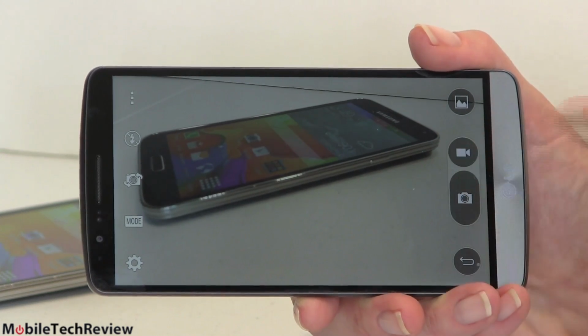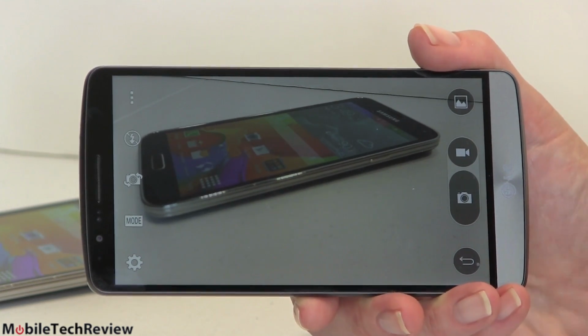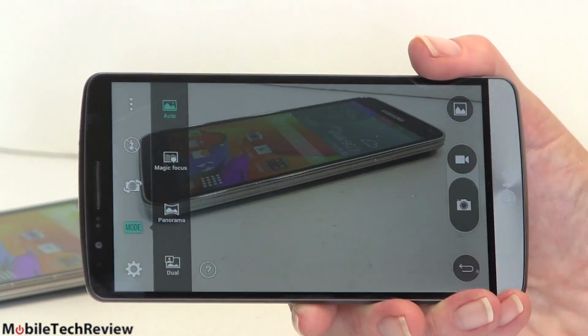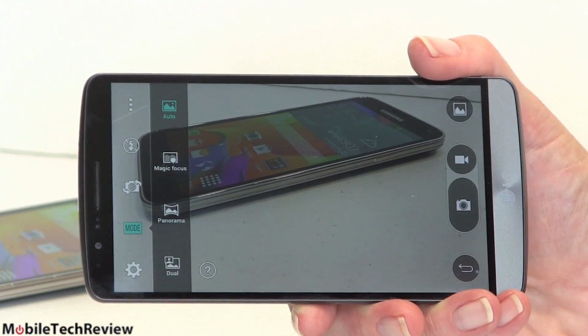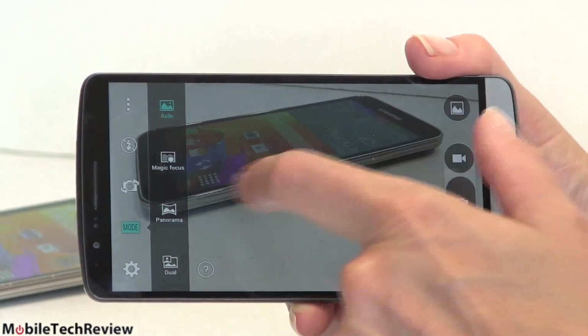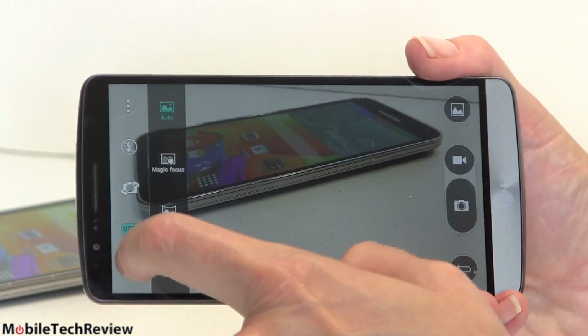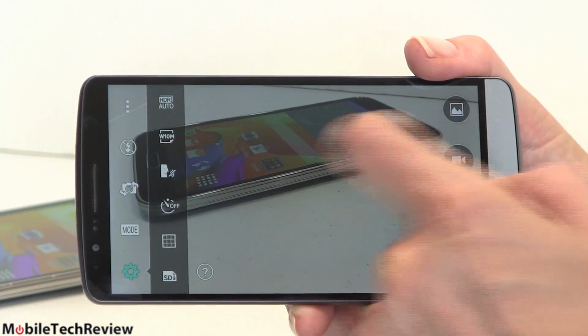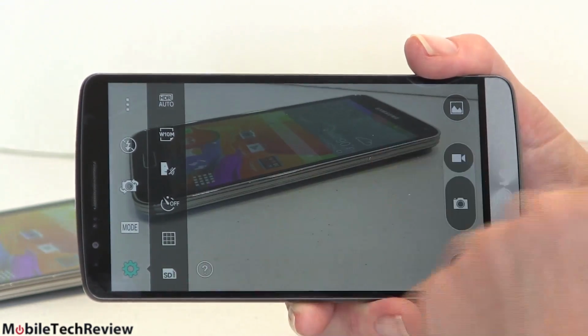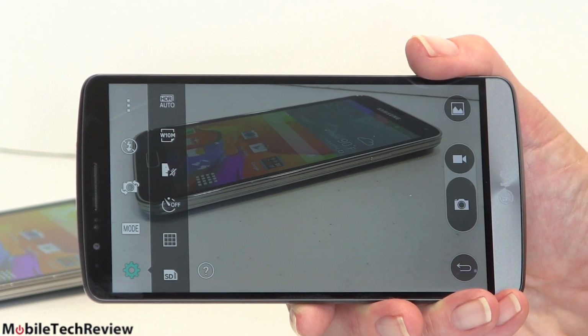So we have our switching between camera and video modes. We have front and back cameras. We have our mode, and you can choose from panorama, dual, which is front and rear camera, magic focus, which is a kind of background deblurring feature, and auto mode. We have flash control over here, and we have some more settings. Resolution, HDR, auto mode, timer, grid, where you want to save it to. So that's what the UI is like there.